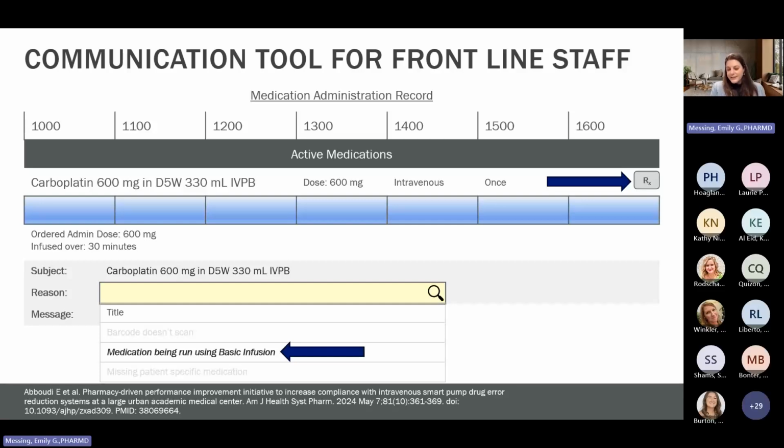So say maybe something new was added to formulary and it slipped through the cracks and we missed it, or there was a practice change in the oncology setting that the pump committee, again, just kind of slipped through the cracks. This is an easy way for nurses to quickly communicate and send all of the information over to the pump committee so that it can be reviewed and modified if we need to.